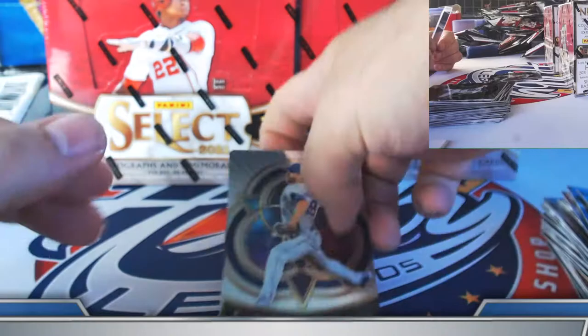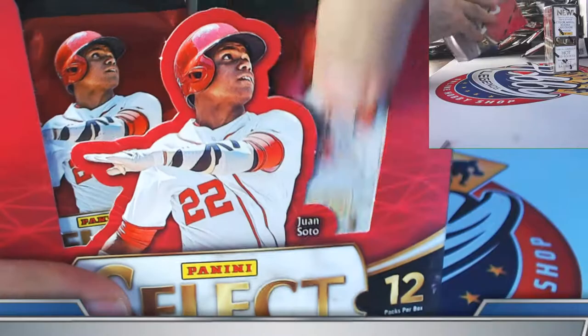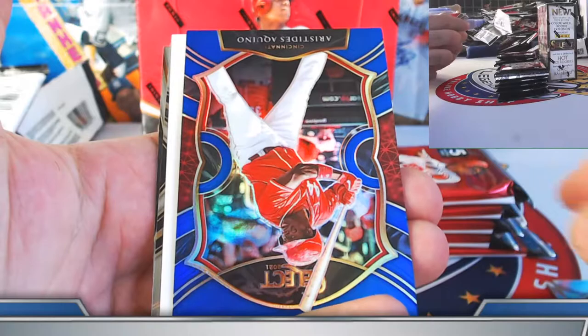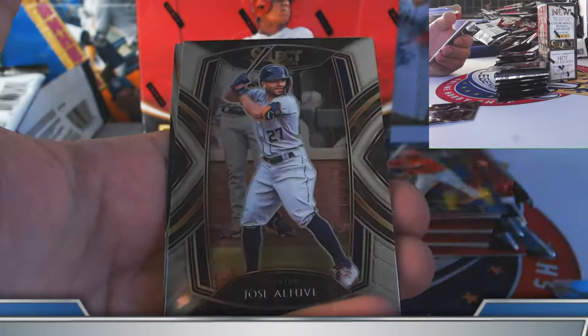DeGrom, phenomenon. Box number 11. Aristides. Yeah, sorry, I thought it was cracked ice because of the numbering, so false start on my part. It's a tricolor prism, but SP on Bo Bichette for sure.